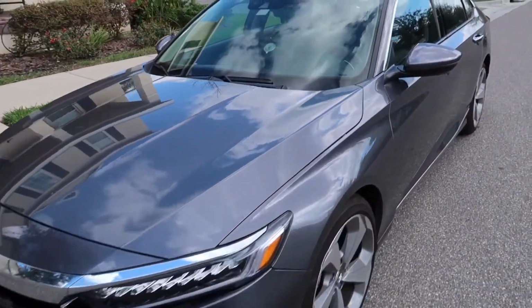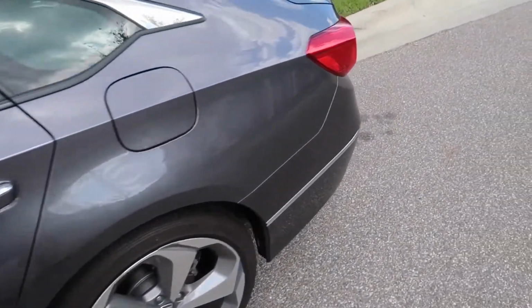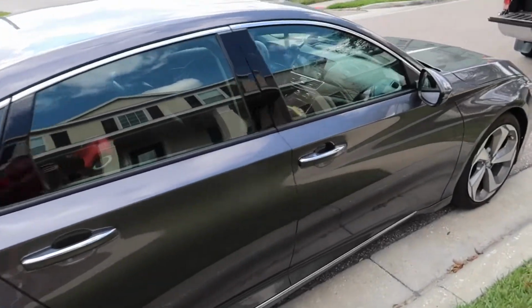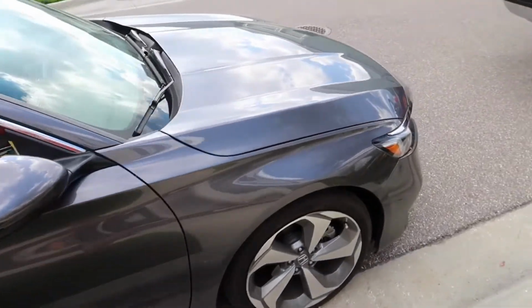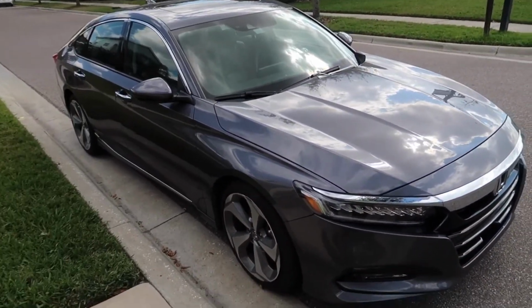All right, we're here to do a full detail on this bad boy.